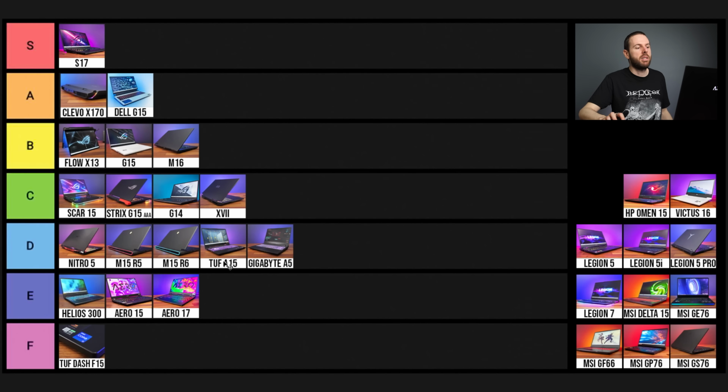Because in those games like, say, Assassin's Creed, Control, Watch Dogs, these Aero laptops could easily be A tier in terms of gaming. But I know there are more games out there than that, so just factoring in that and what most gamers are probably after, I think I'll leave these as E due to those screens. But yeah, again, like the Aero 15 OLED, if you are doing content creation and gaming, definitely much higher.